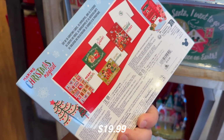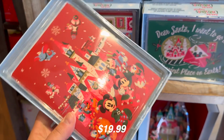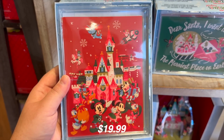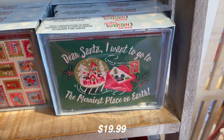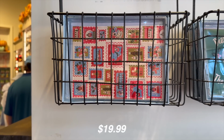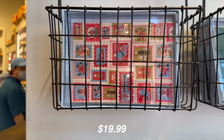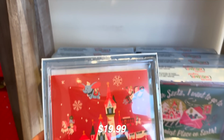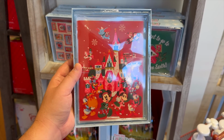Now, for $19.99 each, I do really like this idea. It's a pack of 16 greeting cards, and it does have different ones. So we have the Disneyland castle with the characters. We have the Dear Santa, I want to go to the merriest place on earth. And there's also the stamps one, which I kind of like. That'd be actually really neat if the post office did something like that, right? But you can find this here inside the home store for $19.99.